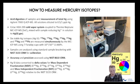Measuring mercury isotopes using multi-collector ICP-MS is quite a complicated procedure that requires extensive sample preparation. It's more time-consuming compared to conventional analysis for total mercury. Samples need to be acid digested, measured for total mercury concentrations, and then the solutions need to be diluted to the same concentration before being measured on the multi-collector instrument using a cold vapor inlet system. And just for the instrument time on the multi-collector, with all the standards and blanks and control samples, it takes approximately 45 minutes on average to run one sample using our current method.